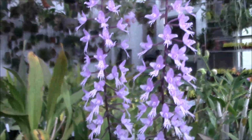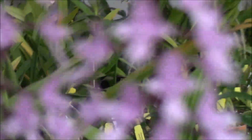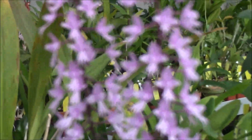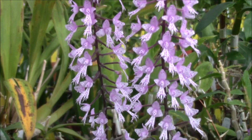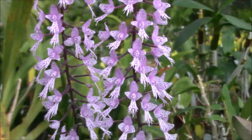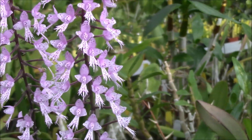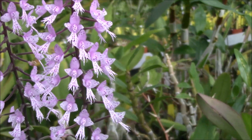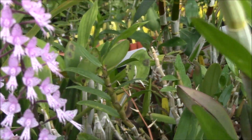I'm going to try to zoom in here a little bit. I don't know how close I can get. Let me see if I can bring this into focus. I guess right about there. You can see it's a light lavender with darker lavender markings and a fimbriated lip there, just heavily fimbriated.